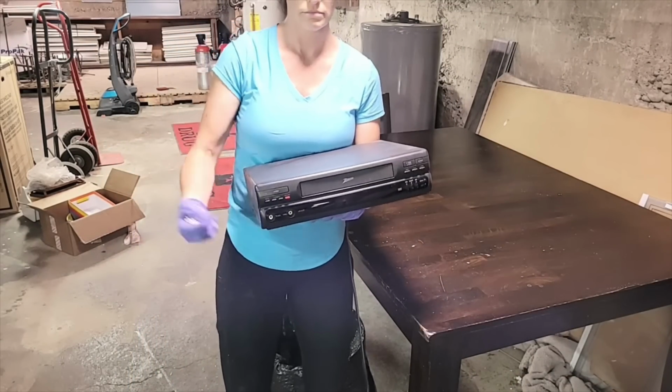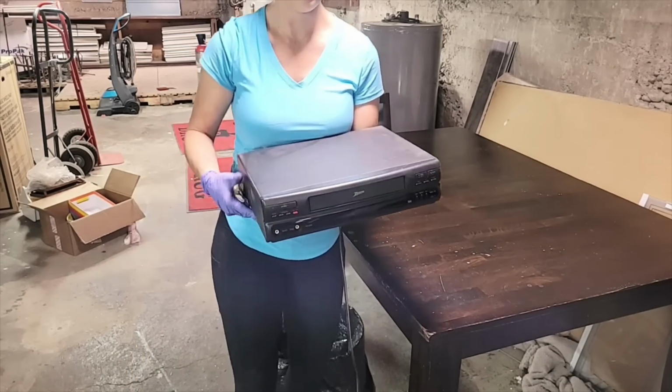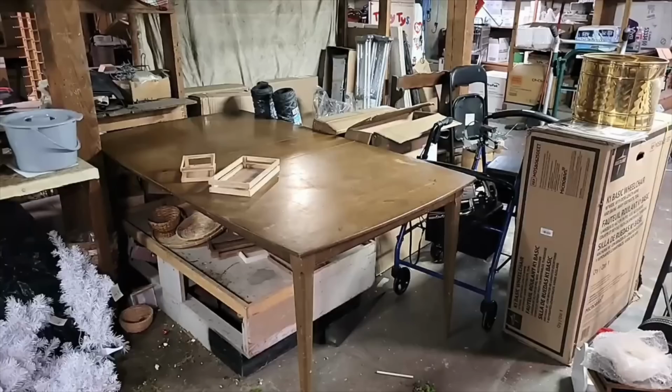Check out this relic of a VCR. Who still has a VCR in their house?